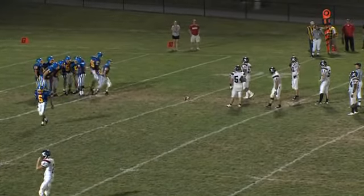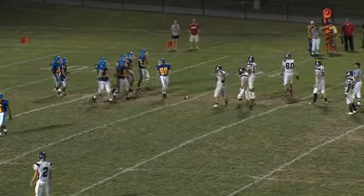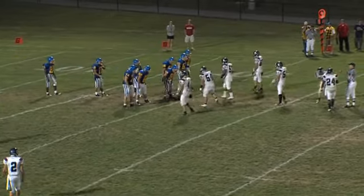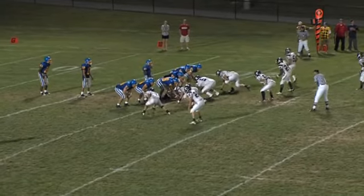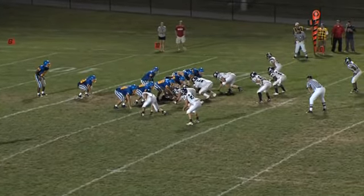Just looking at the Liberty sideline over there, I see a lot of players that are out of uniform just wearing a jersey, and I was trying to figure out if they'd had some injuries or something, but I think those are sophomores.